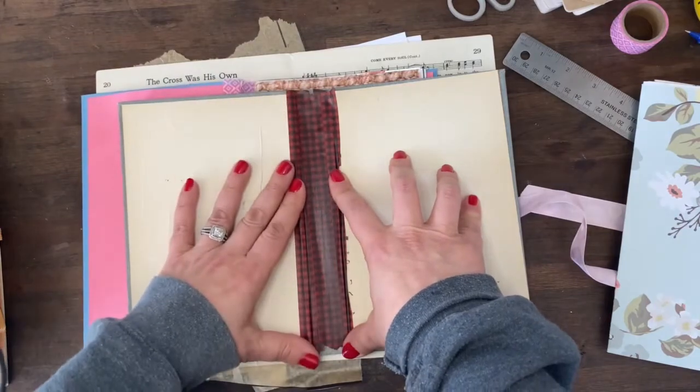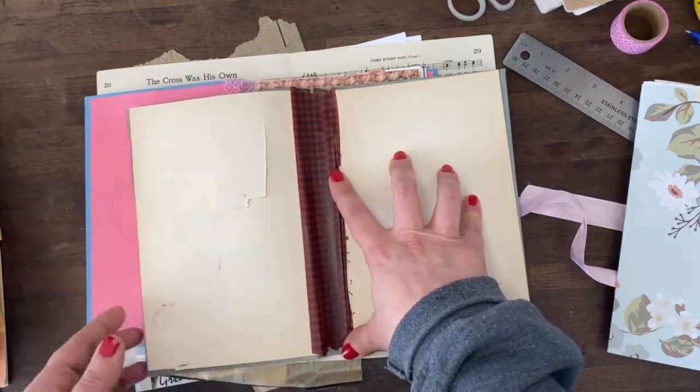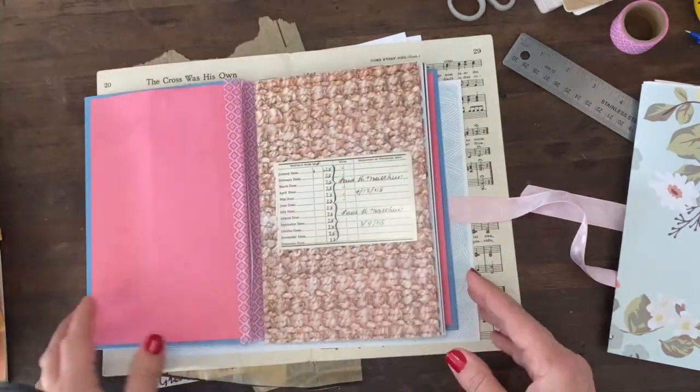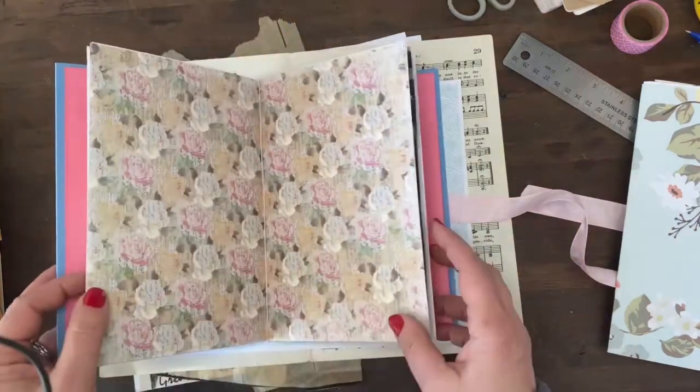A lot of people use duct tape, which works even more fabulously. I just didn't have any pretty duct tape. Mine was silver and that was it. So we're not going to use that. Once you've done that, you can go ahead and get started with making your signature pages.